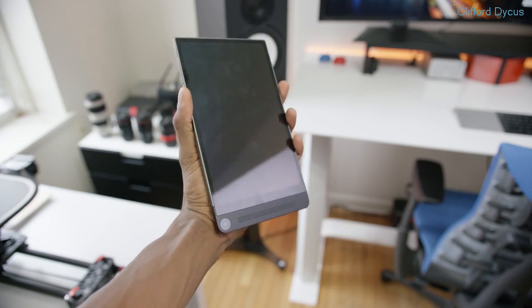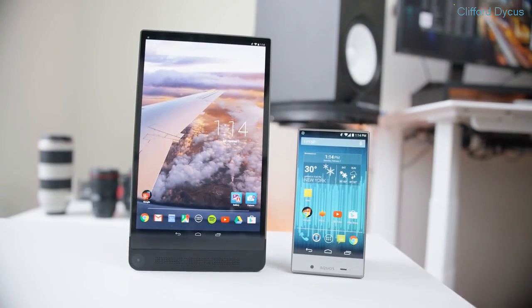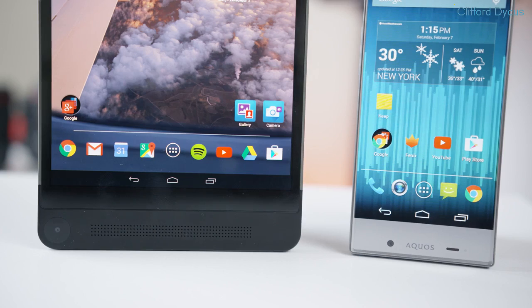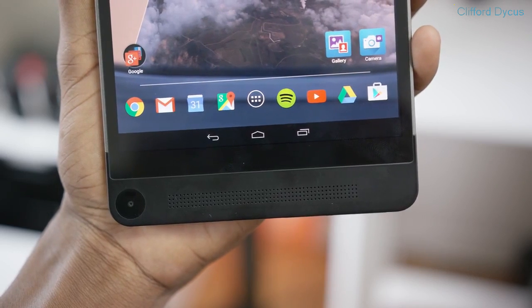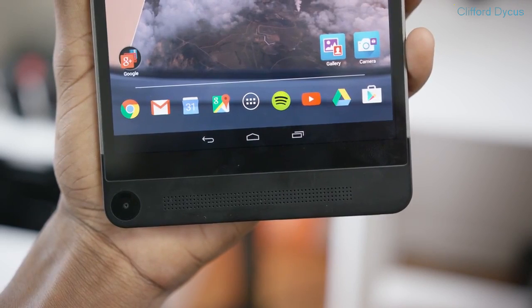But there you have it, it's super thin, and when you take a step back, it's probably going to remind you of the Sharp Aquos Crystal that I reviewed not too long ago, but blown up into a tablet size. So it has the three thin bezels around the top and sides, and one big chin with a front-facing speaker and front-facing camera on the bottom. And this is a pretty polarizing design. I think it's actually really cool for a phone, but it's a bit different on a tablet.